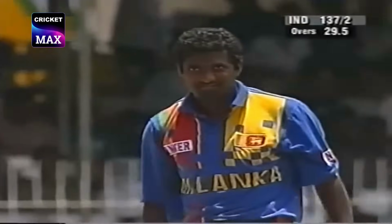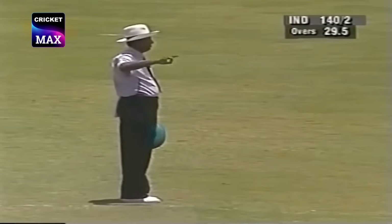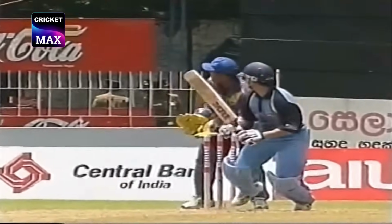Oh, that's delicately played. That's a no ball too. So this is turning out to be a good over for the Indians. 6 off the first ball. And then well played here from Tendulkar. Just rocks back, gives himself a bit of room and just tickles that down through the slip area.